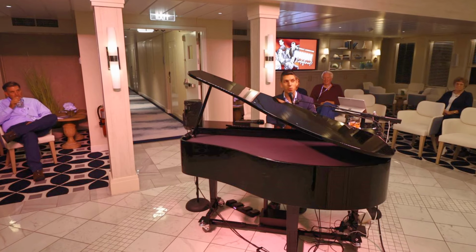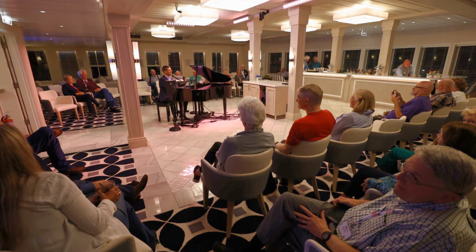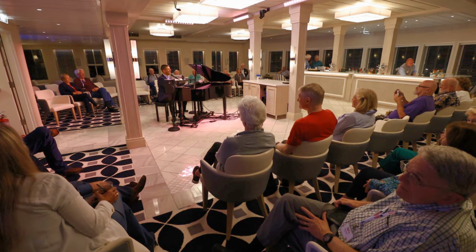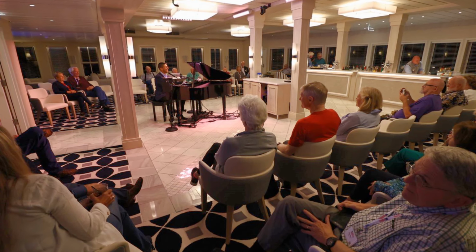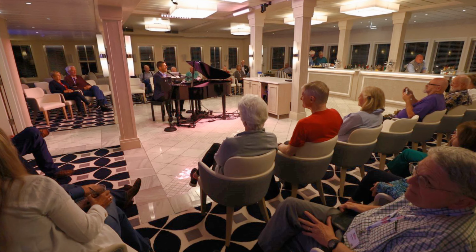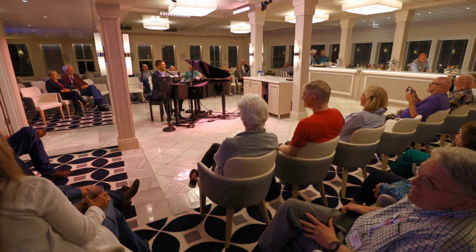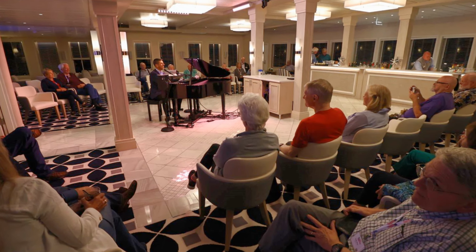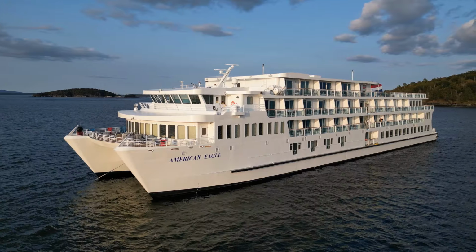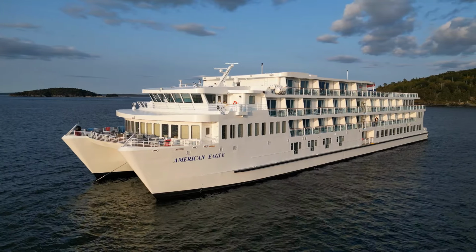It's a little weird. I think they should have put the stage where the bar is up at the front of the room. And that spot in the center of the room where the performers are should have been a dance floor. And they should have just tucked the bar away in one of the corners of the room. Well, maybe they'll do that with some of the 11 other Eagle-class ships that are still to come.